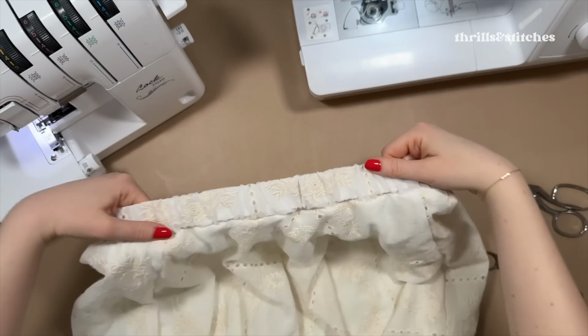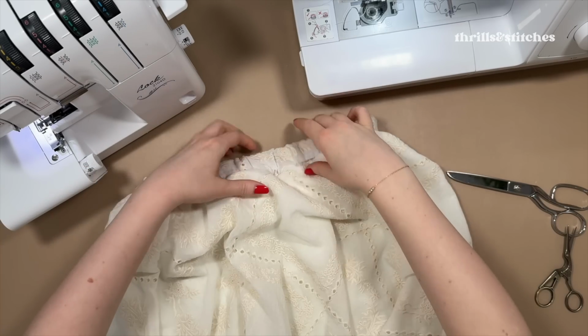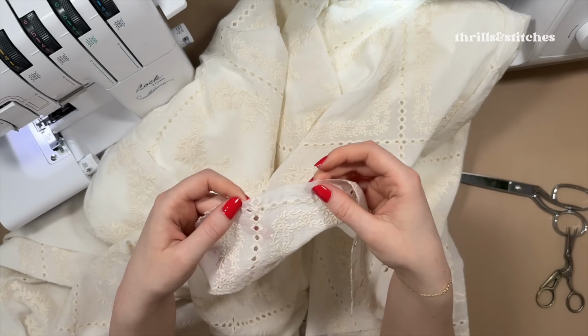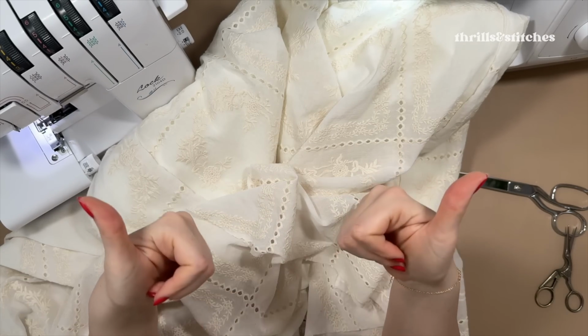The waistband is on. I've tried it. It looks great. Now I'm just going to serge that raw edge in here, and then I'm going to finish my hem by serging it and folding it over by a tiny amount, just like maybe that much, and then we're done.